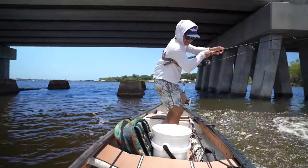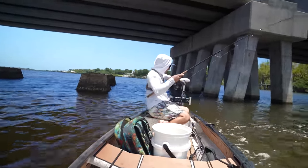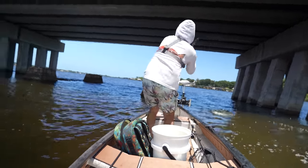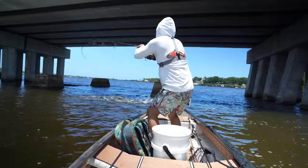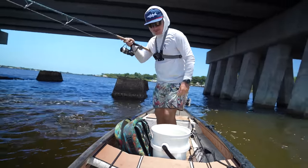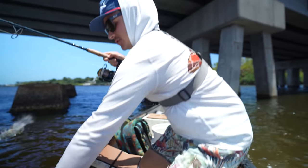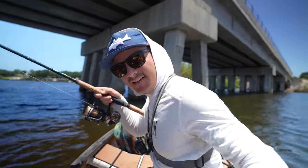Oh boy. My chest camera just died. There we go. There we go. That's a good fish. Oh, that is a good fish, and there was a multiple right there too. How about that?